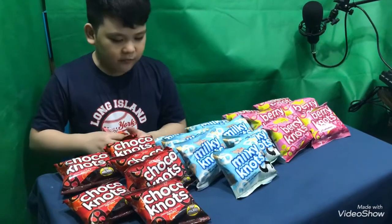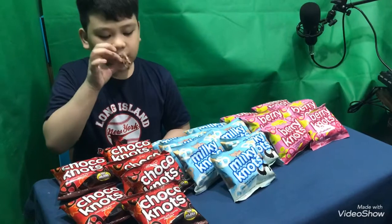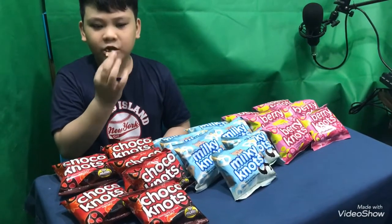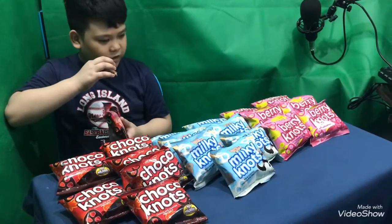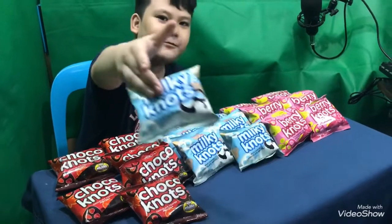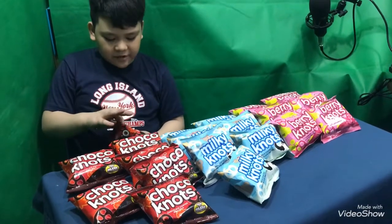Then open the white one also. I gave it to Cody. No, it's chocolate pretzels. Yes. Milk coated. Then chocolate pretzels. Chocolate pa rin siya. Open it. Give me one. I like it. Open it and show the color inside. Go.